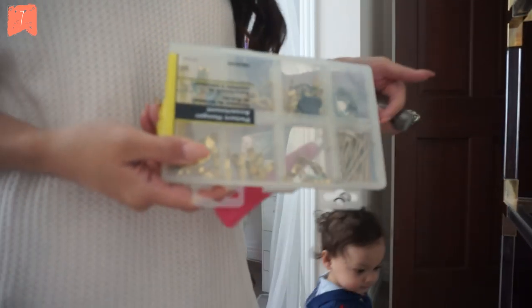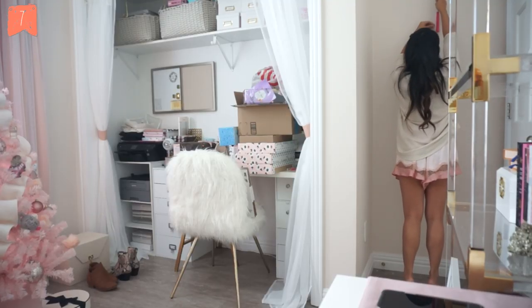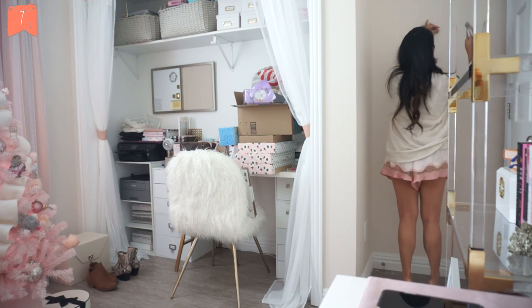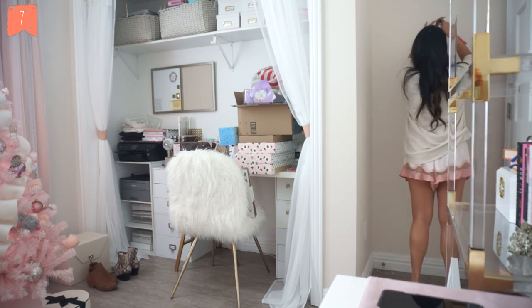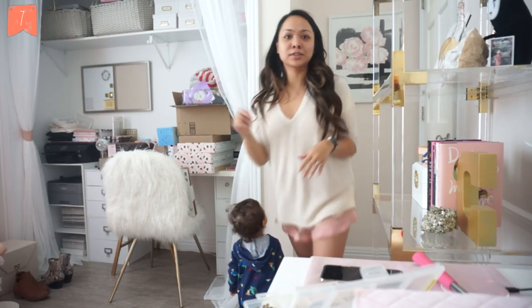Okay, I got it. So this is the hanging stuff that we have. Centered, but at least it's hung. See? Oh, it's cute there. Hi, bebe. Okay, now I have all this crap here though.